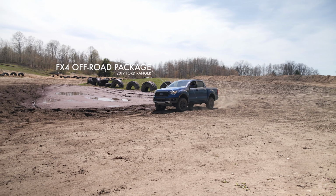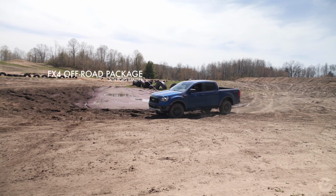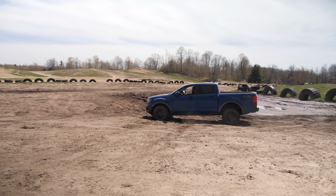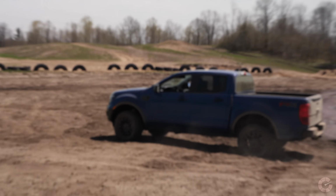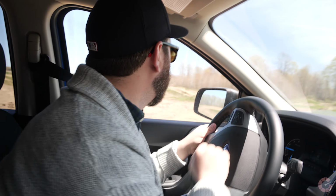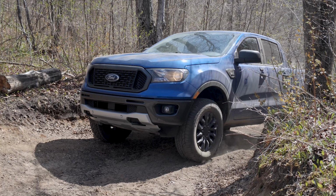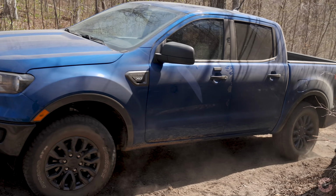It's not a very super robust off-road package like you would expect with the Ranger Raptor or the Colorado ZR2 or even the Tacoma TRD Pro. It's a package that's popular with a lot of customers, but it's still pretty robust. You've got skid plates, you've got a locking differential, different wheels and tires, just stuff to make it a little more capable for most people.